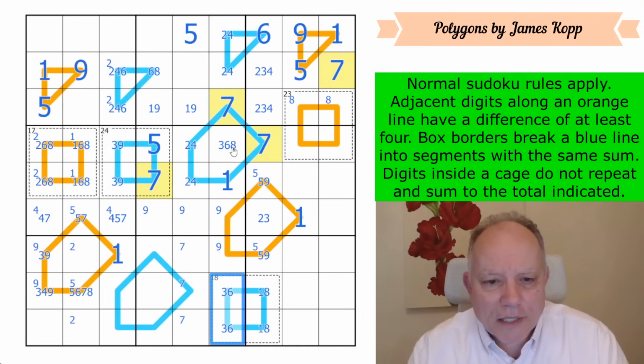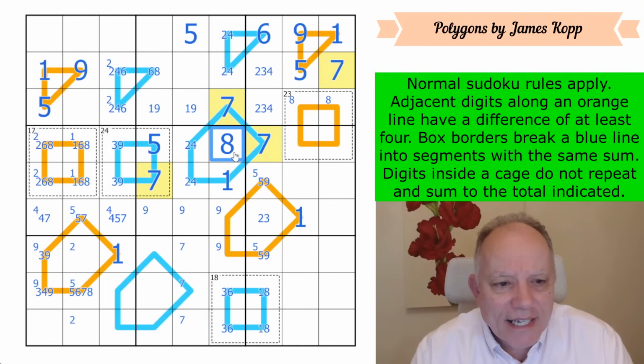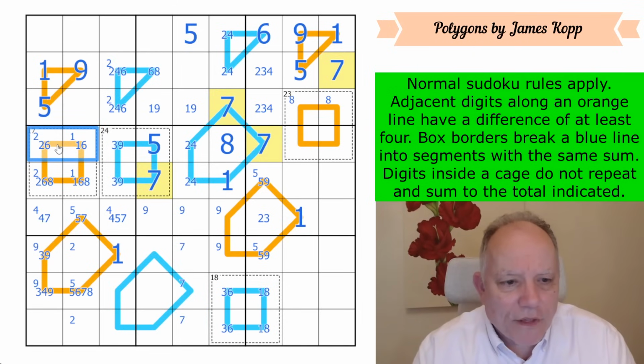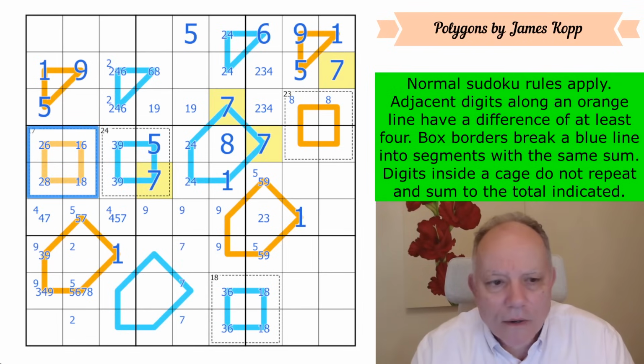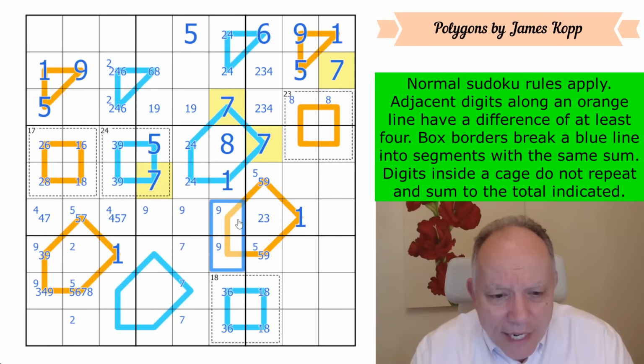That is a 3, 6 pair. That digit is an 8. That keeps 8 out of those cells and makes sure 6 is in them as the high digit. 6 is not in those cells. Let's just get rid of the corner marks there. 8, 1, 3, 6. This column, that's a 5, 9 pair. What? Is 5 repeated on this as well? It can be, I think.